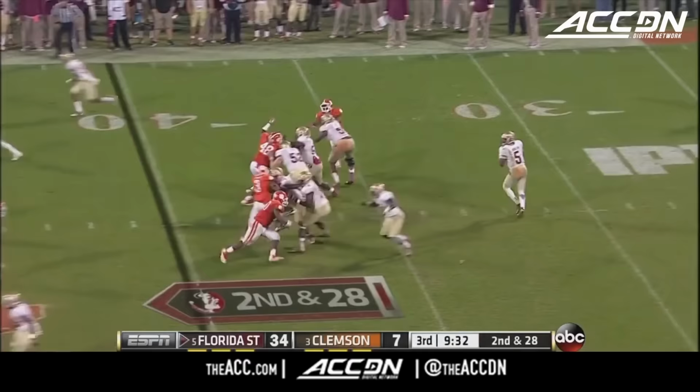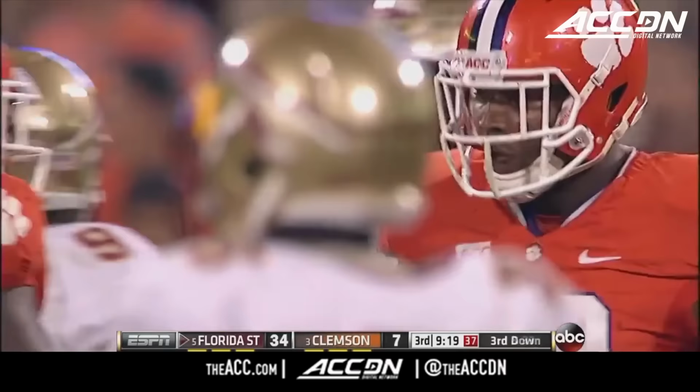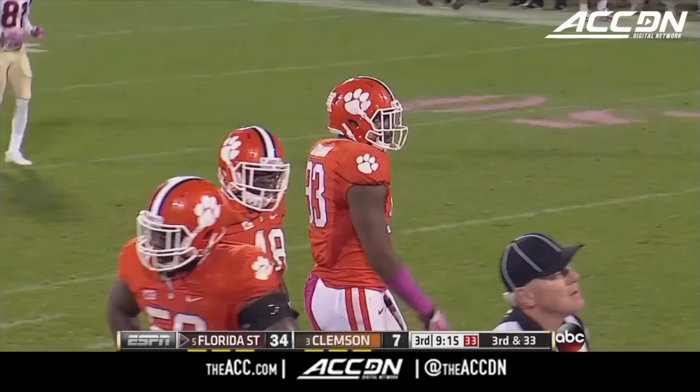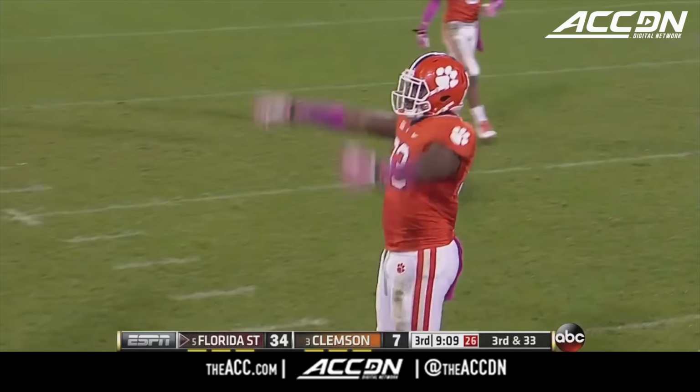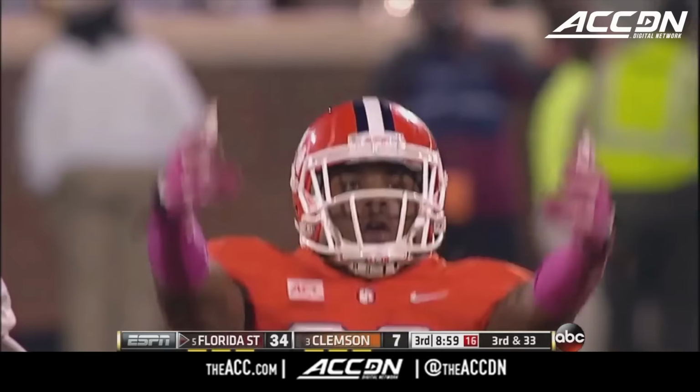See what the freshman come up with on second and 28. He's going to get sacked again, and this time he's brought down by Corey Crawford, the junior from Columbus, Georgia. Crawford tonight named captain. There was so much talk about breast cancer awareness in the whole month of October. Tonight, breast cancer awareness week for Clemson. His mother passed away from breast cancer a couple years ago. He's dedicated this game tonight to her. He's deflected a bunch of passes. That time he got the pressure.